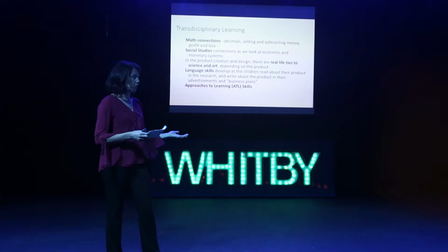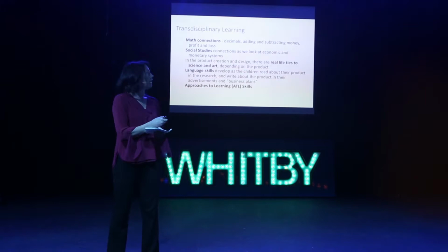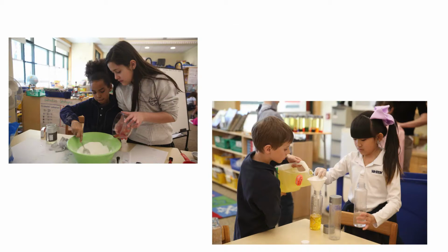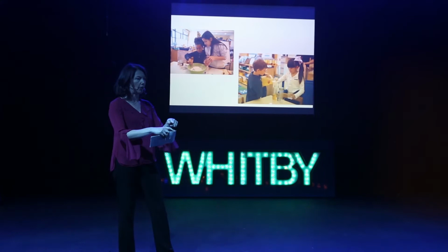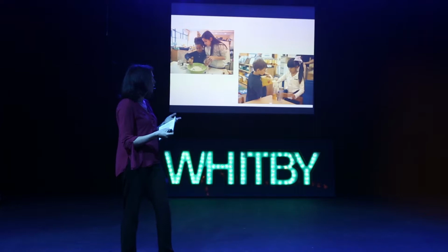It's also a great example of how we build what we call the approaches to learning skills, or the ATL skills. Because this unit is so inquiry-based and the students are making something based on their interest, they're put into groups with people they may not necessarily know. So they have to work together with people they're not used to, which, of course, fosters social skills, communication skills. It's up to them to make whatever they're selling at the sale. So they have to work together. They have to figure out how to organize themselves, how to decide on what the product's going to look like, the final packaging, what they're going to buy, how much the loan's going to be, how they're going to set pricing. So there's a lot of negotiating and problem solving that happens all throughout.